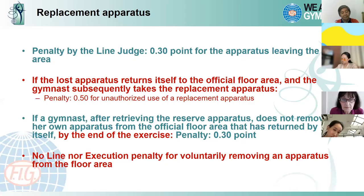Returned itself to the official floor. So she cannot take the replacement apparatus for 5 for unauthorized use, and the line judge will take 03 for apparatus leaving the floor area.